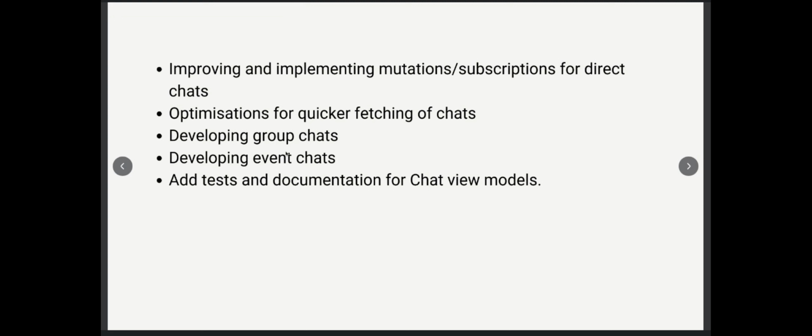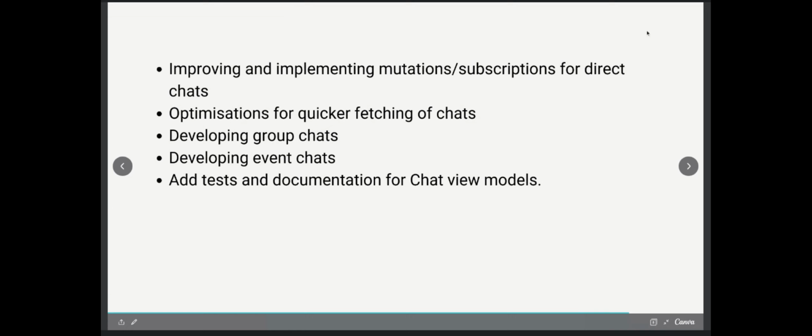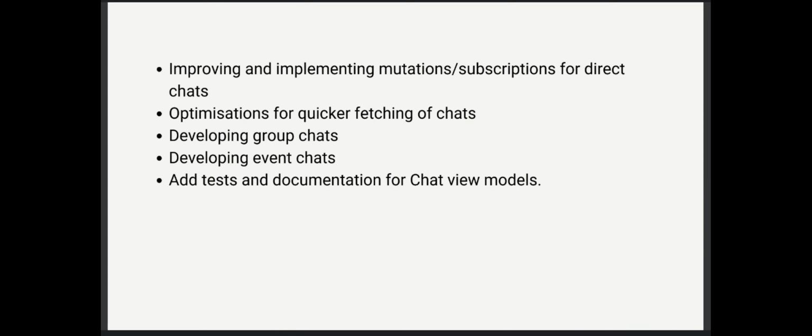And the last and final part would be testing and documentation of chat view models, where the chat view models essentially consist of the business logic of the app, and testing that would be essential, because chat is going to be one of the major features of our app. So adding tests to that and documenting the whole work would essentially help the future contributors, whoever are contributing to this app.